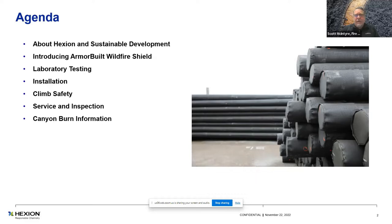We'll go over some installation aspects, climbing safety, service and inspection, and then also a recent canyon burn that we participated in around Salinas in the Gallatin Range. Okay, Adam, go ahead.